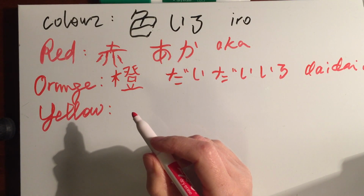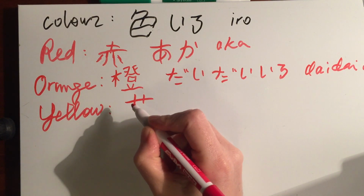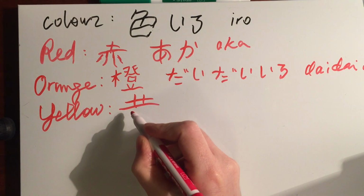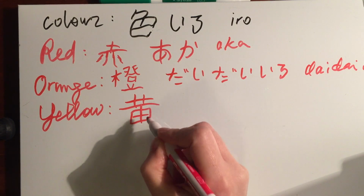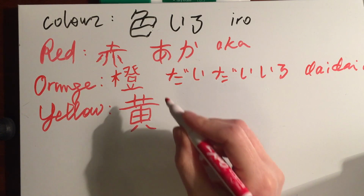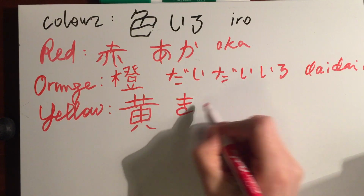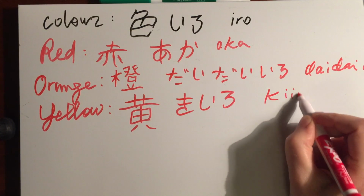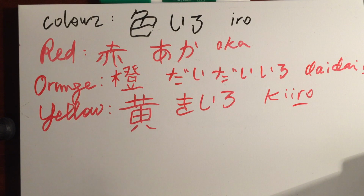Okay, this one I actually did learn. So, this is the kanji for yellow. Trying to get the order correct. Yep, this is a hot mess. Okay. Ki iro. Ki iro. Notice we have iro at the end.